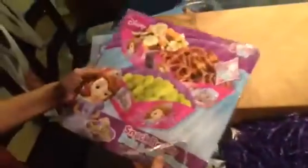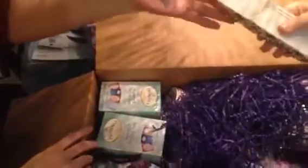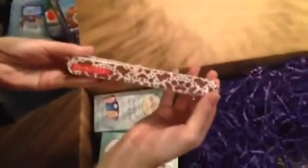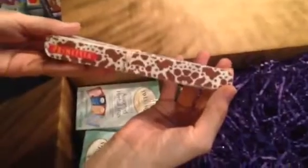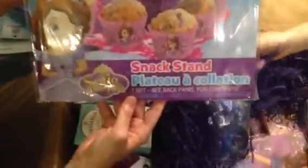Oh, nail files. Kylie and Caitlin will love that. So will Mommy. Snack bowls. Caitlin, did you see that? Oh my goodness! Snail thingies. Giraffe print. Definitely love this. Yes. Awesome! Princess tablecloth. Slow down just a little bit. Snack stand. We love cupcakes and muffins and these things.